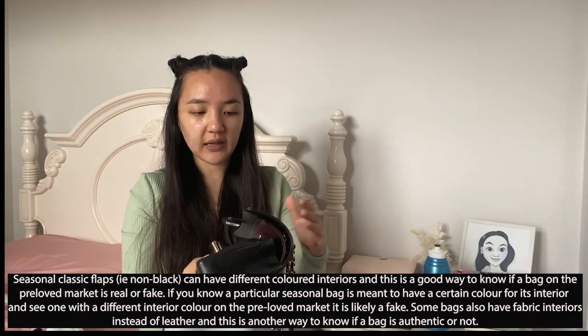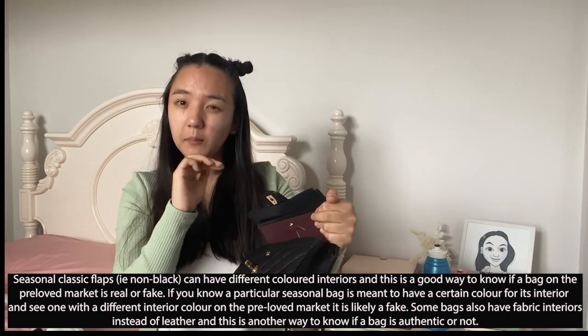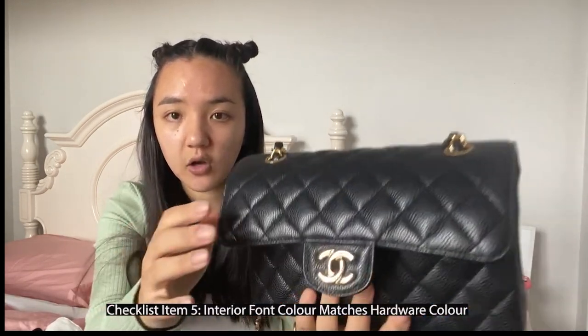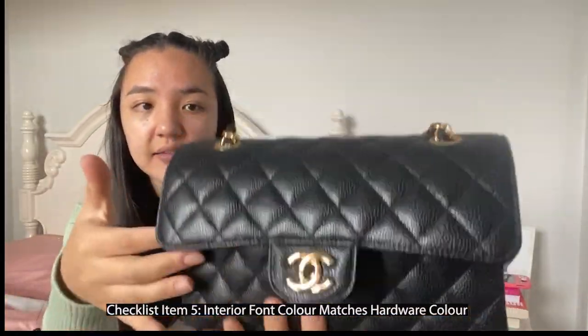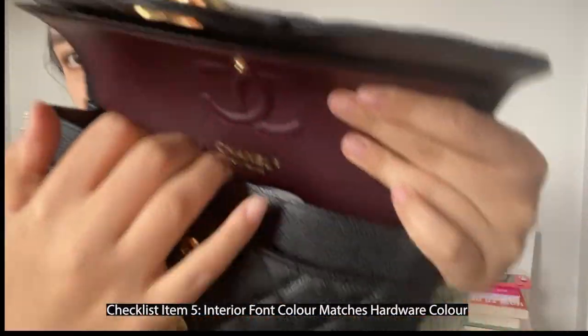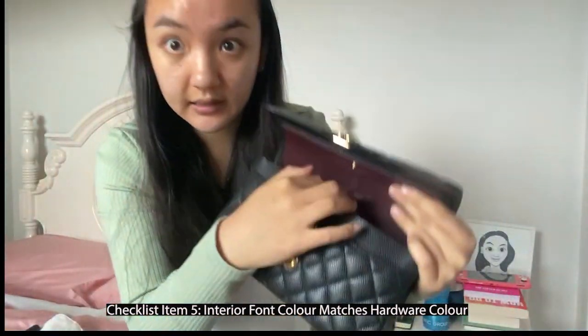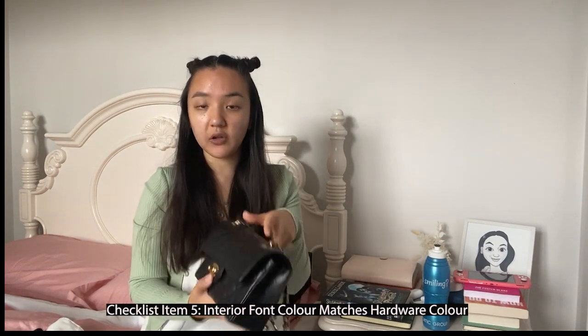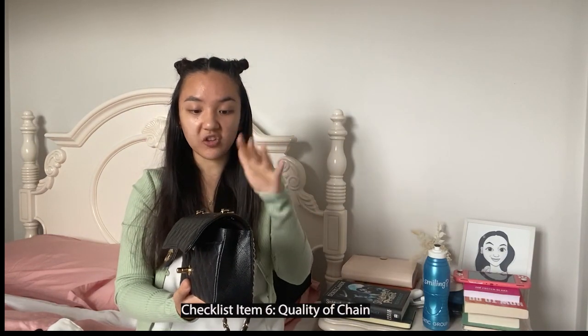The other thing to look for is that the embossing of the logo inside the bag matches the hardware. So this bag is gold hardware. You can see that that's just the classic yellow gold, and you can confirm that because inside here it says Chanel Paris in yellow gold. So if you ever buy, especially on the Preloved market, a yellow gold hardware classic flap and the interior embossing words are in silver, that is a clear indicator that it is fake. All gold hardware bags should have gold writing, and all silver hardware bags should have silver writing. The other thing that I look at after that is the chain.